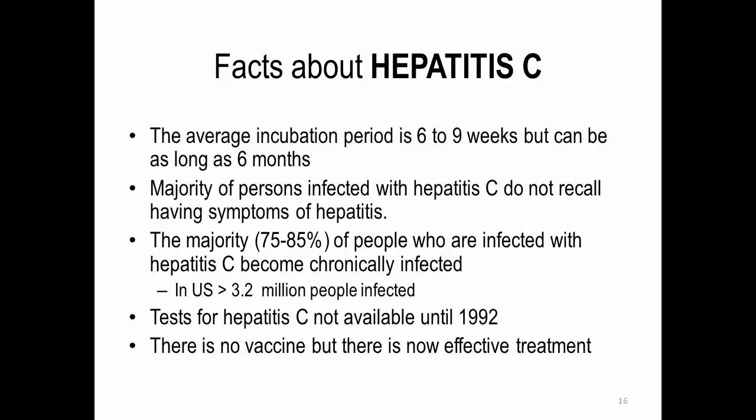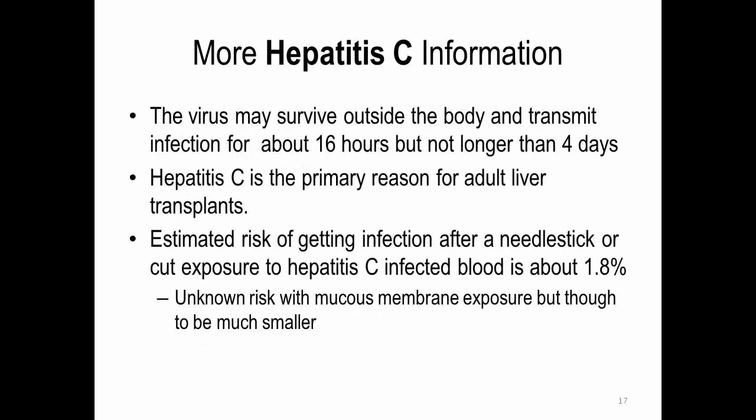Tests for hepatitis C were not available until 1992. There is no vaccine against hepatitis C, but now there is effective treatment. The hepatitis C virus may survive outside the body and transmit infection for about 16 hours, but not longer than 4 days. Hepatitis C is the primary reason for adult liver transplants.